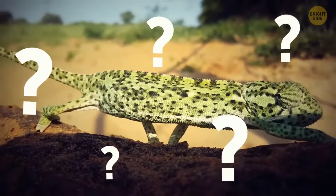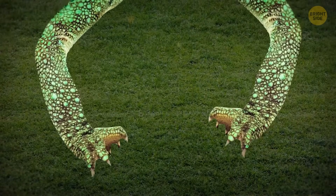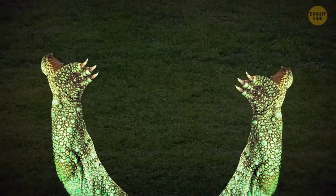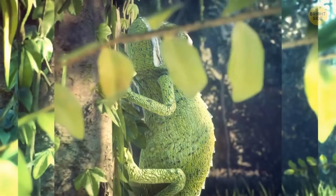Have you ever seen a chameleon's feet? You're welcome. So, those guys have 2 toes on the inner side of the foot and 3 on the outer side when we talk about front feet, and it's the opposite for the back feet. Chameleons live on trees, and their feet help them climb better.